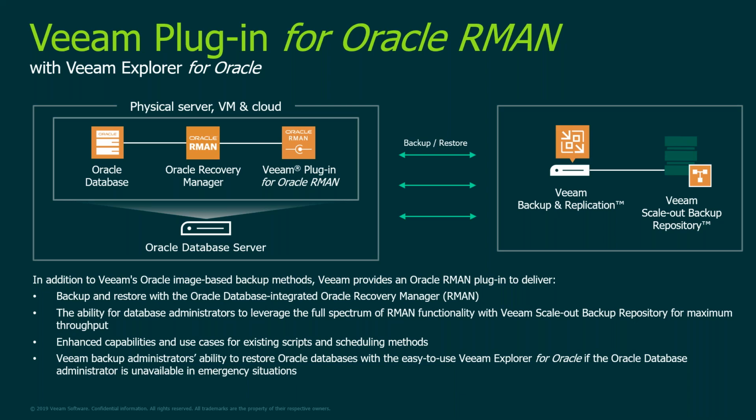And guess what? The exact same technology works also for SAP HANA, with the difference that there we are talking about SAP HANA Backint instead of RMAN. But the idea is the same: having a plugin which connects to the database, which takes the data out of the database, and most of the work will be handled by the database itself, and then the data will be taken directly into our repositories. So what do we do, especially with RMAN?